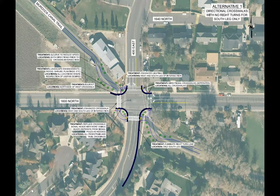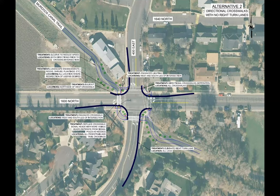The next alternative is similar to this one. Same thing, dual pedestrian ramps, but this one eliminates all the dedicated right turn lanes. Part of the reason we did that is to narrow the crossing distance, so pedestrians, as they cross the street, just need to cross the actual travel lanes and turn lanes and not shoulder, so it minimizes the amount of time that pedestrians are in the street. Like I said, we did traffic counts and traffic analysis of the existing intersection and these alternatives to look at the level of service, how well the intersection functions, and it still functions at a high level of service.